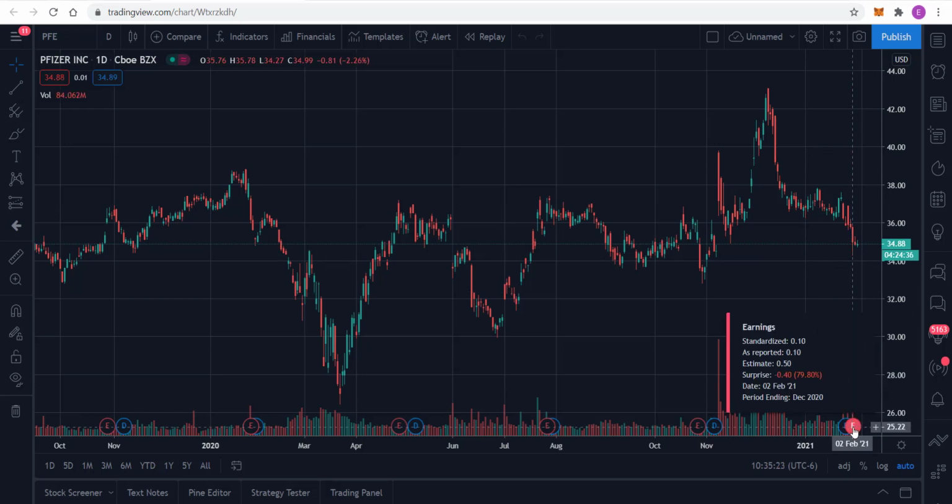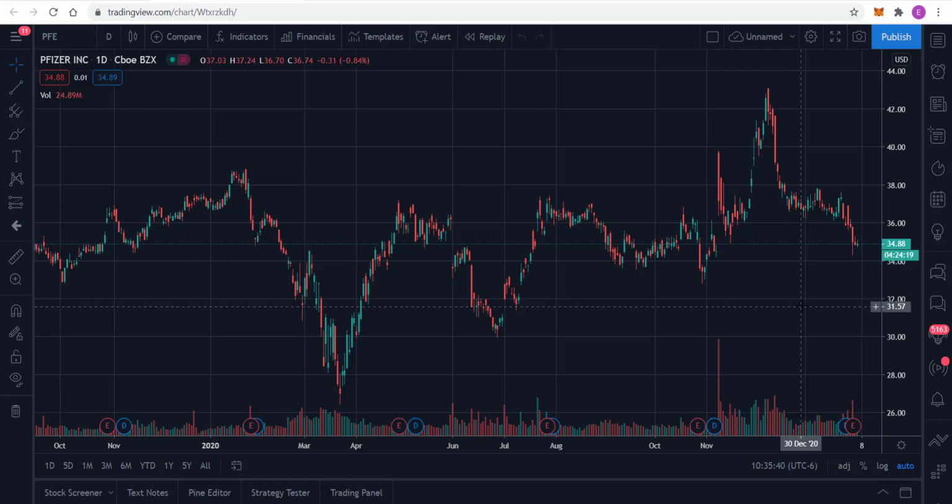They reported earnings yesterday, which looks like 40 cents less than what was expected. The expected was 50 cents. They reported 10 cents, so that's 40 cents per share less than expected. I remember this bump here in late November had to do with their vaccine. Pfizer is one of the main creators of the COVID-19 vaccine here in the U.S.